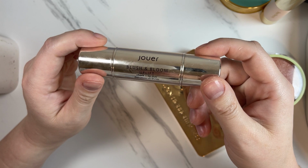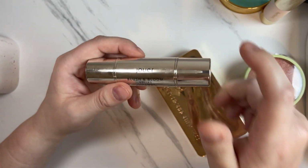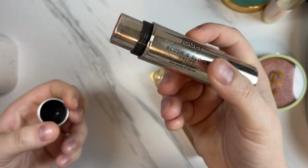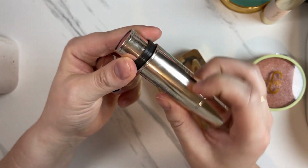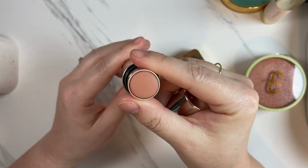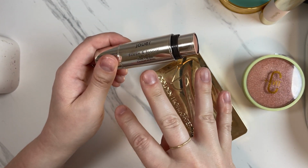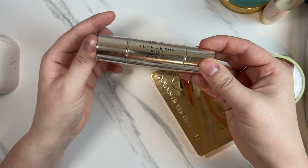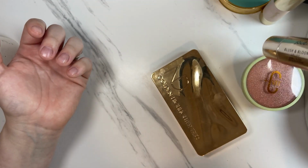And we have the Jouer Blush and Bloom Uplift Cheek and Lip Duo. I never really use cheek products on my lips. I just use these as blushes, but you can use them for the lips if you so choose. This is another product I received in PR, and it's a double-ended blush. This side is the Amuse Me side, a nice mauve color. The other side is Uplift Me, a muted peach nude color. I didn't put this directly on my face. I would just run my brush over it and put it on my face. The formula of this is really great, and I think both colors are really great. So I would recommend this if you are in the market for a cream stick blush, not bronzer.